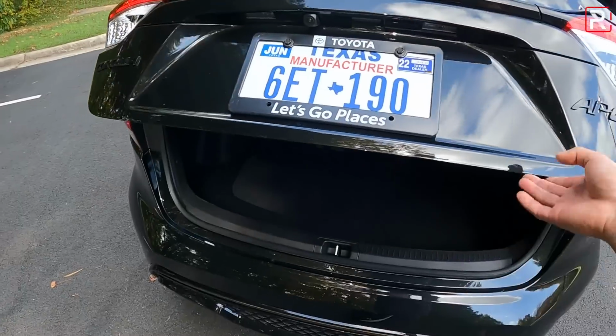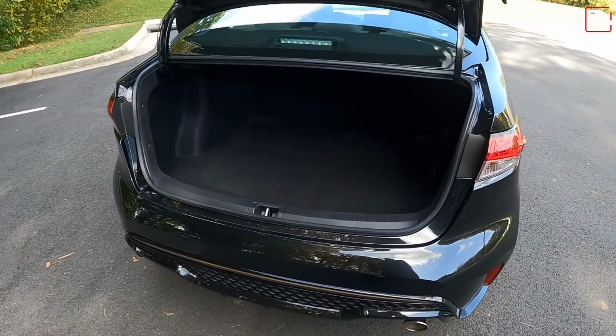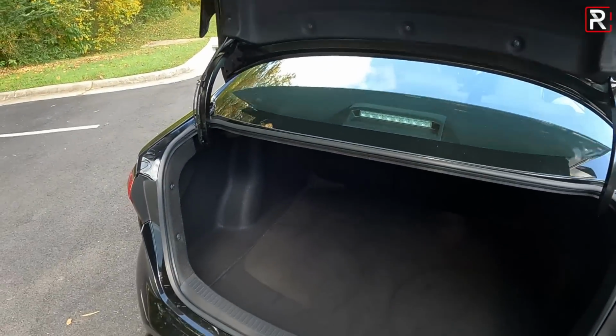Opening up the trunk, you can see cargo capacity measures the same as the regular Corolla, 13.1 cubic feet of space. And if you want to fold down those seats, they fold down in a 60/40 manner.